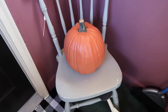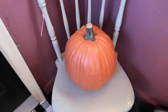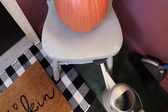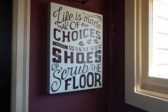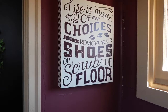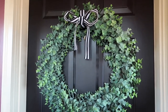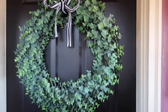Over here I have a pumpkin sitting, and I've actually had that for many years. We actually put it outside, so we opened the bag up and put concrete in it. And then I have this chair. It's just a really old painted chair that I found at the Goodwill thrift store. Above that, I have this sign about life's made of choices, so kindly remove your shoes or scrub the floor. And I also got that from Gabe's many years ago. I want to say like 4 years ago. And then on the door, I have this green wreath. I got that from TJ Maxx, and I just put my own bow on it.